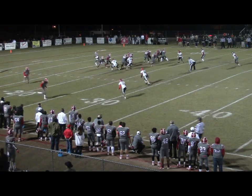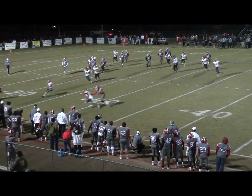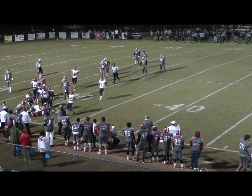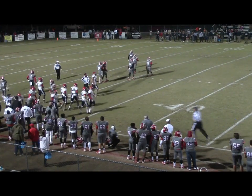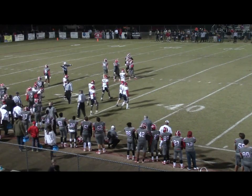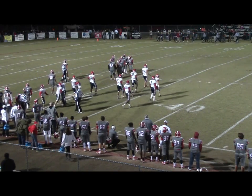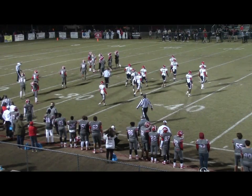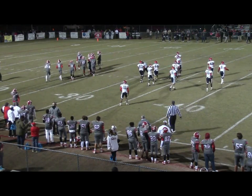Bunbury in the shotgun will throw it short. The ball's caught by Roberts. He goes to the 25. The Dogs wrap him up near the 30, but he crosses the 30 and gets close to the 31 and picks up a Gamecock first down. So those little short throws have been effective for the Gamecocks because the receivers can move.